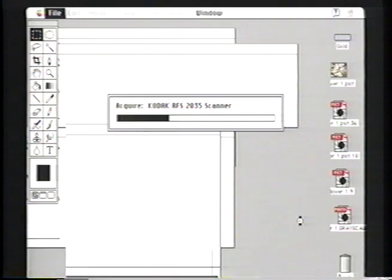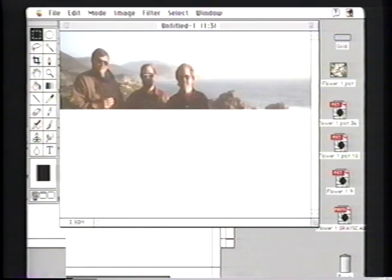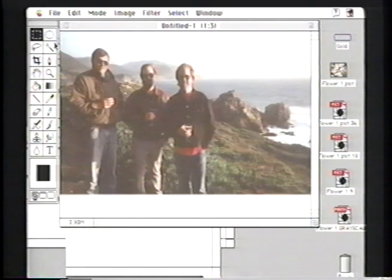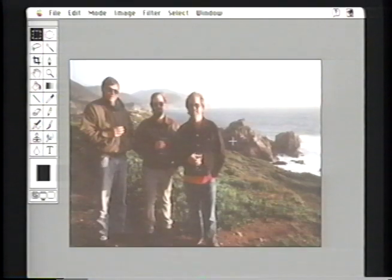This is a very fast scanner because it's using an area array, doing onboard processing, moving the image directly over to the Macintosh for viewing as we speak. It comes into Adobe's Photoshop, and we now have a picture of the crew having a Coke out on the West Coast, recently on one of our film remotes.